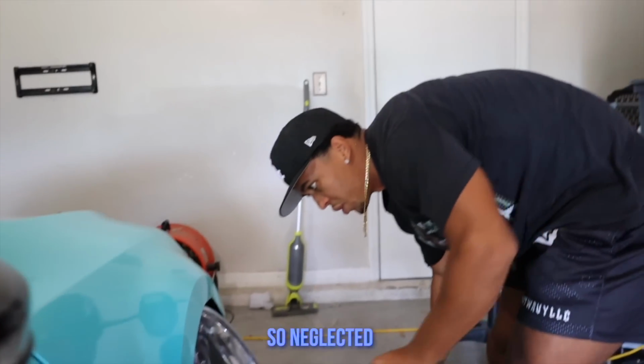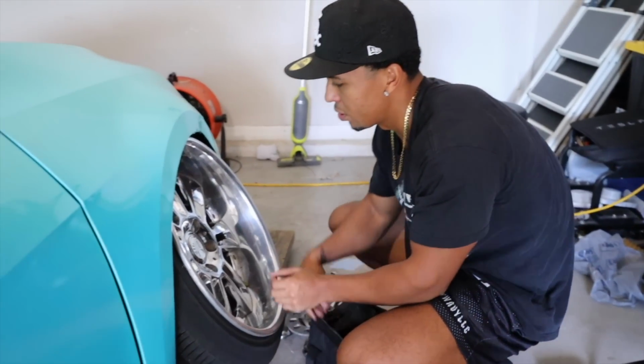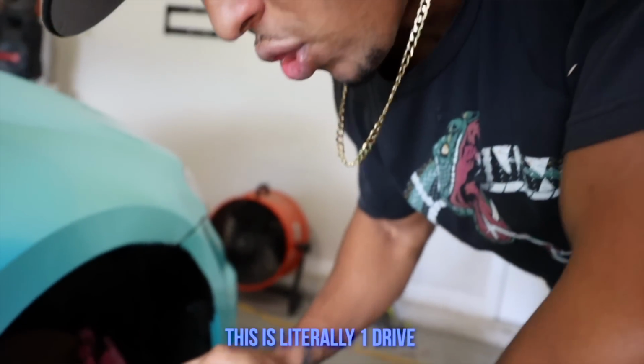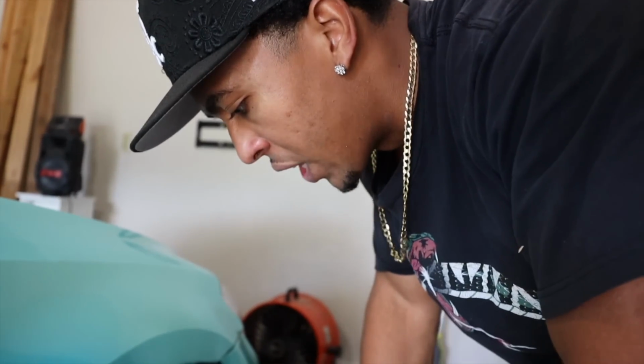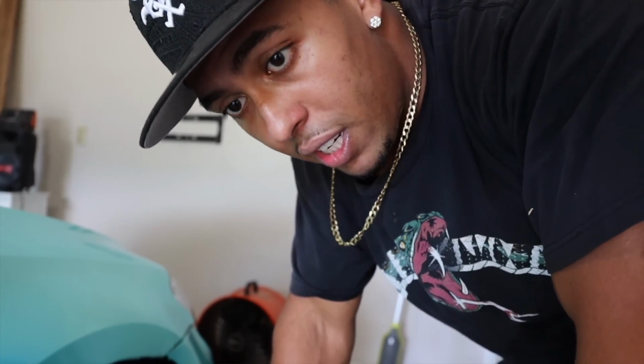Poor GTI, so neglected. Look at these. These things are done. New spacers, I'm so happy. Look how this one is wearing. This is literally one drive. We went home that day from the shop when we got the alignment done, and it drove nice, drove calm. I was like, you know what? I think we fixed it, I think we got it.